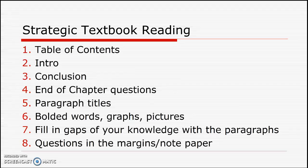So the first thing you want to do is look at the table of contents. You can do that at the beginning of the semester, but also maybe as you sit down to read a particular chapter, because the table of contents will probably list the headings. And so just by looking at that, you know what you're covering in that particular chapter. So you've got the table of contents first.